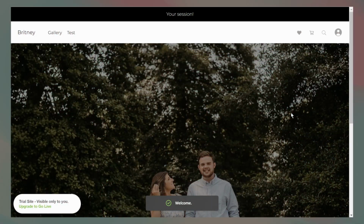The gallery the client receives, once all the banner and gallery hiccups are handled on the back end, is genuinely beautiful.